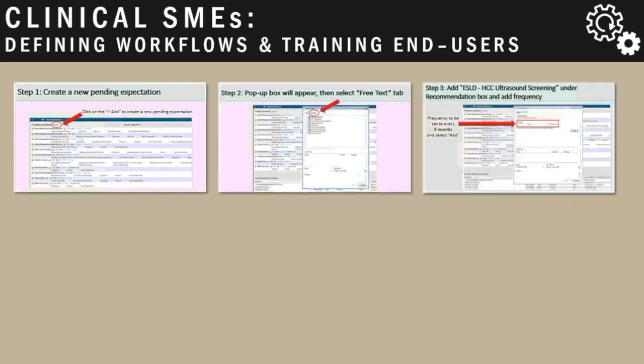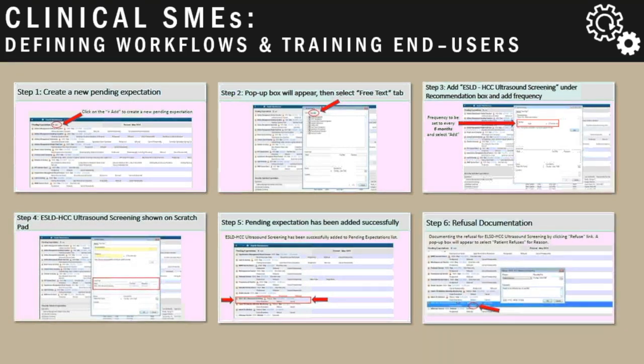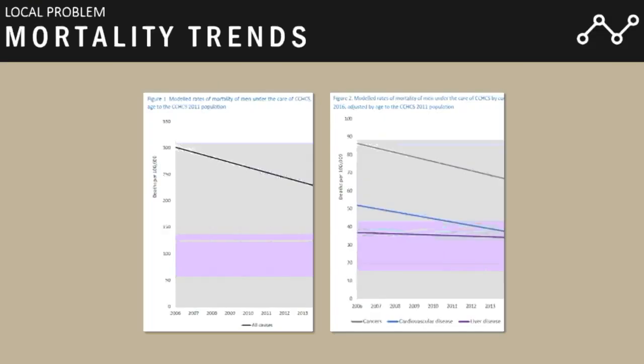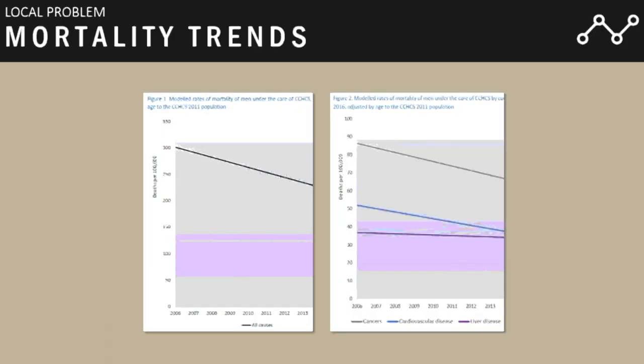The clinical SMEs also were influential in defining the workflow and helping to train the front-end users. But really what these slides are showing is the step-by-step process of just one of the actions that the front-end clinicians have to do to document within this. Our technical people, Mike and his team, will sit down with clinical people to understand how to map the front end to the back end in the data warehouse.